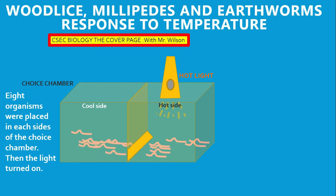It's important to note that in this choice chamber there are 8 organisms. For each side we placed 8 organisms. That would make a total of 16 organisms. Now the organisms are observed for movement, and you're supposed to be observing the choice chamber for the movement of the organism. Now we're using the earthworm, but the movement of the earthworm is pretty much typical of that of the woodlice and the millipede.